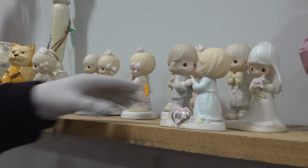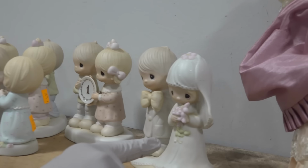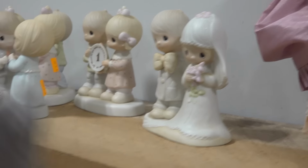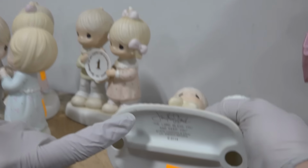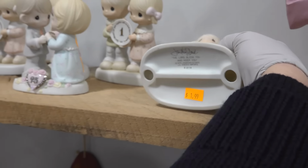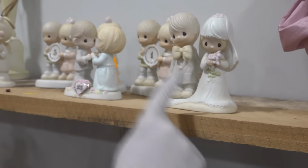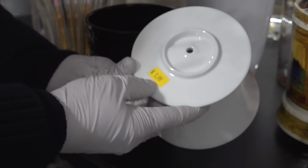If you saw these, I would say pass on some, but this one is the one that has the most value. Why? Because it's going to be used most obviously and most frequently. Bride and groom, always look for the mark, look for the signature mark, because those are the ones that are going to be more valuable. $199 retail value on that one. $45. I'd buy this. A $1.99 sticker on it.